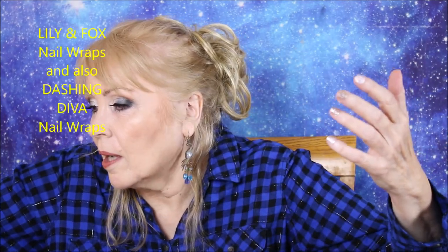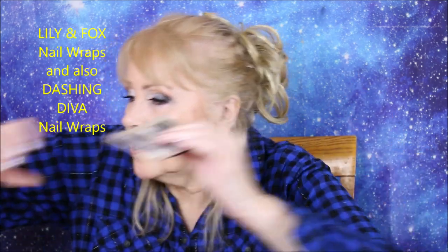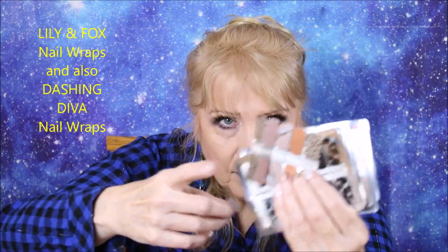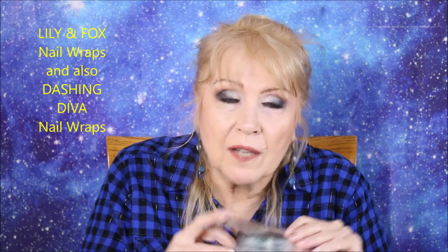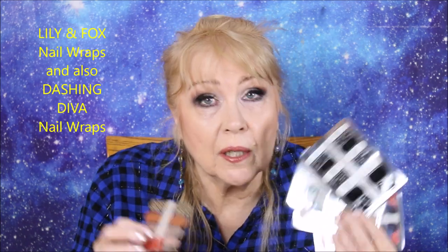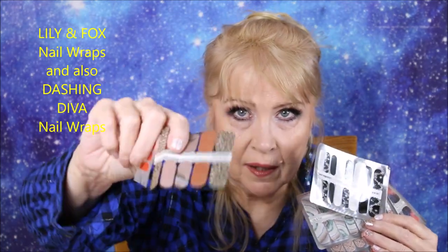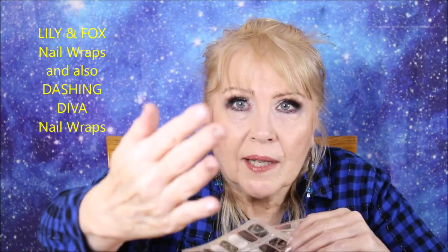So for nails, again, I love these nails. And a couple of you were saying you like the Dashing Divas, which are in the drugstore. These are the Color Street knockoffs, Lillian Fox. Dashing Diva makes something similar. I think it's a lesser quality than the Lillian Fox, and I think it's a lesser quality than the Color Street. And I think this one is a Dashing Diva. I love it. I have all different sparkles, different ones on there.